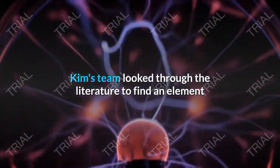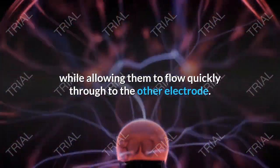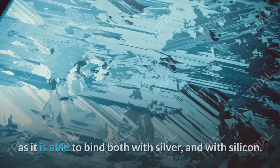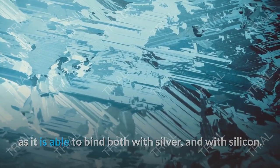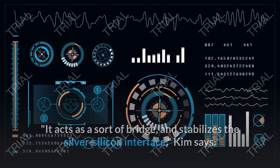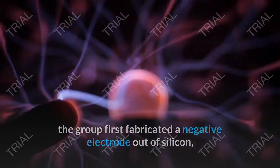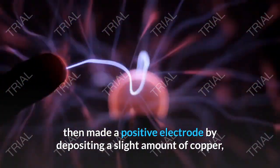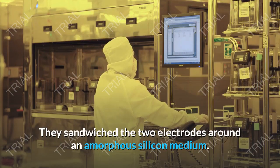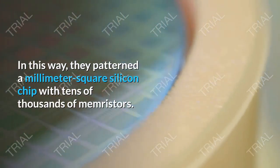Kim's team looked through the literature to find an element that they could combine with silver to effectively hold silver ions together, while allowing them to flow quickly through to the other electrode. The team landed on copper as the ideal alloying element, as it is able to bind both with silver and with silicon. "It acts as a sort of bridge, and stabilizes the silver-silicon interface," Kim says. To make memristors using their new alloy, the group first fabricated a negative electrode out of silicon, then made a positive electrode by depositing a slight amount of copper, followed by a layer of silver. They sandwiched the two electrodes around an amorphous silicon medium. In this way, they patterned a millimeter-square silicon chip with tens of thousands of memristors.